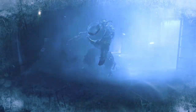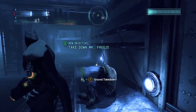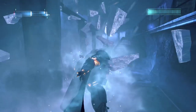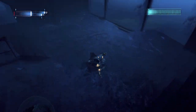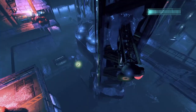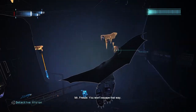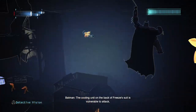Oh! Damn it. Break free. There! There you are. What do I do? Oh God, get off! Get off! I want him down! He's here! You won't escape that way. The cooling unit on the back of Freeze's suit is vulnerable to attack.